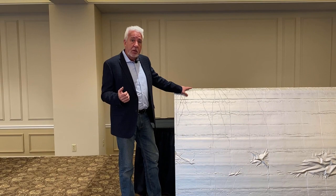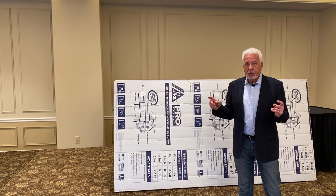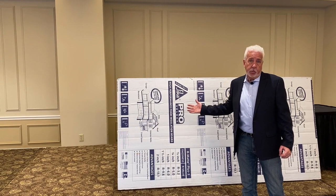Just so you know I'm not lying to you, this is the backside of that insulation board. Again, there are many different brands of it available on the market, and I usually prefer to get one that has a side like the other side we've already seen, with a solid silver or foil background to it.